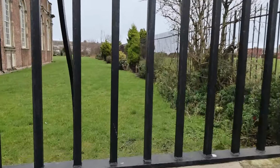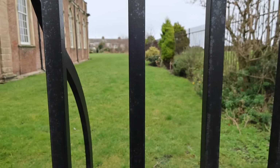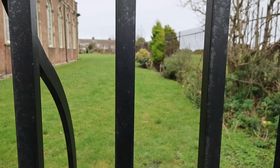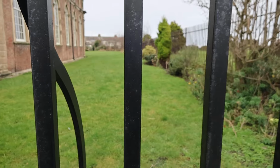I've written a couple of things about what happened to the graveyard, but I didn't know the full story. But I've come across a couple of things this last couple of weeks which had a little bit extra information onto it. Now, just a bit of background.